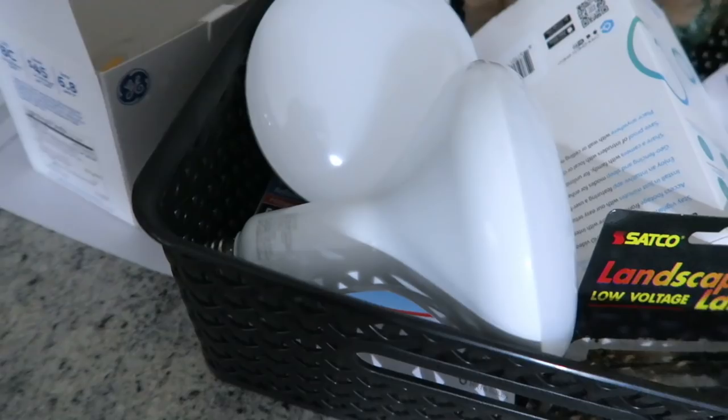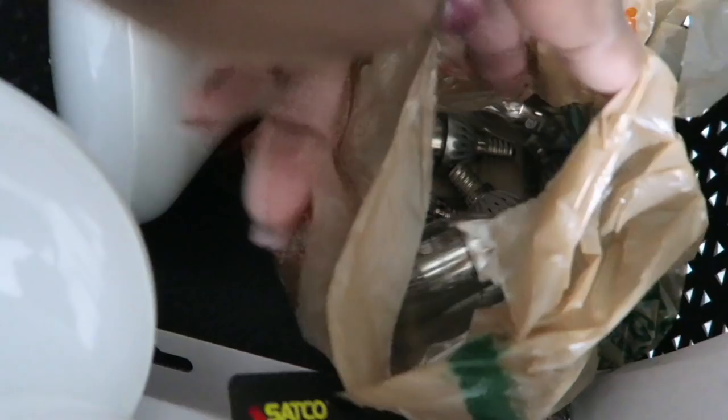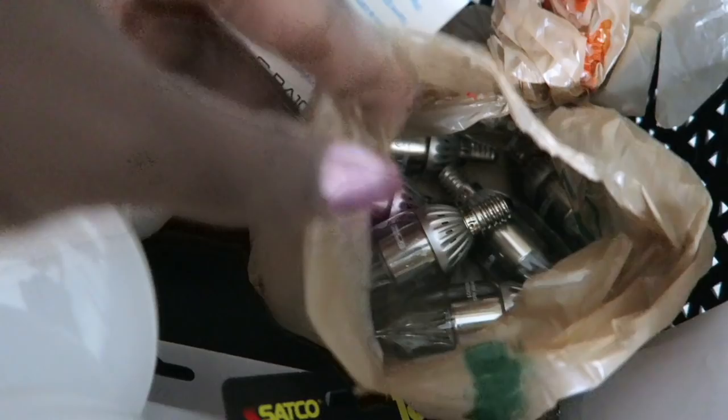I have one light bulb that will work. These, which I thought would work, are the wrong size. These are obviously the wrong size as well. And these are currently what's in there. I want to take these out because they don't give off the light that I want them to. So I now have to put that heavy ladder back outside and go and purchase the correct light bulbs.